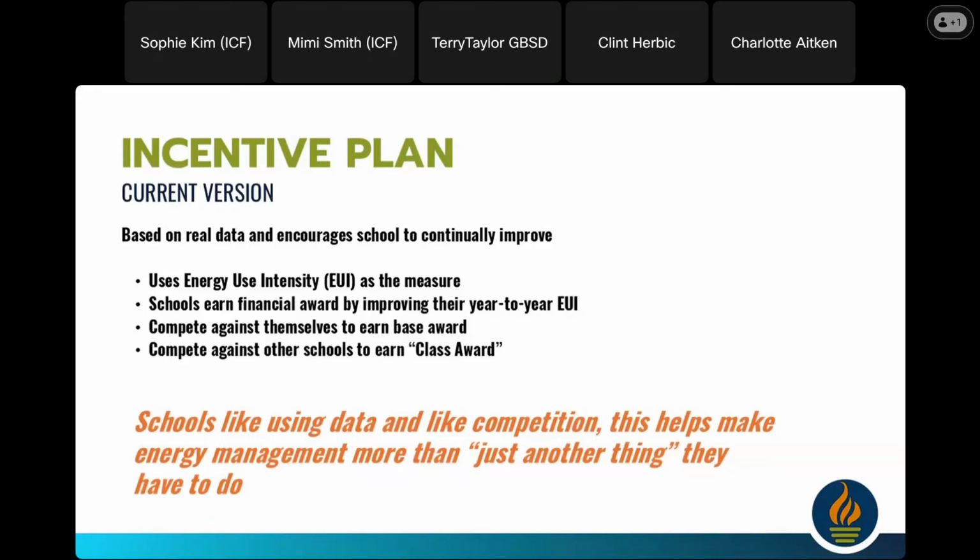And so we settled on the energy use intensity, the EUI, as the measure for that data. That's going to be our baseline data piece. And we set up a program with our energy specialists from Synergistic that schools can earn a financial award by improving their EUI from year to year. So they were really competing against themselves, and every school wanted to show that it did better than it did last year, just like they do with school grades and student achievement.